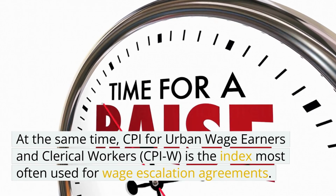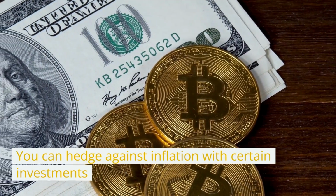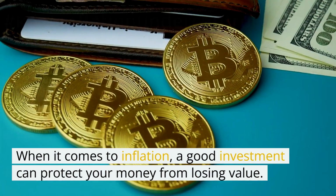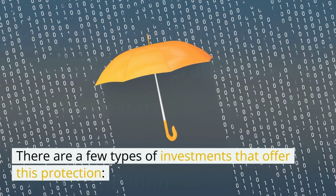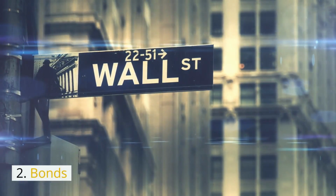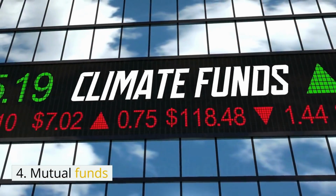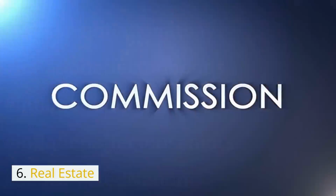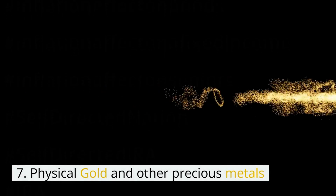You can hedge against inflation with certain investments. When it comes to inflation, a good investment can protect your money from losing value. There are a few types of investments that offer this protection. 1. Stocks. 2. Bonds. 3. Cash. 4. Mutual funds. 5. Inflation hedges. 6. Real estate. 7. Physical gold and other precious metals.